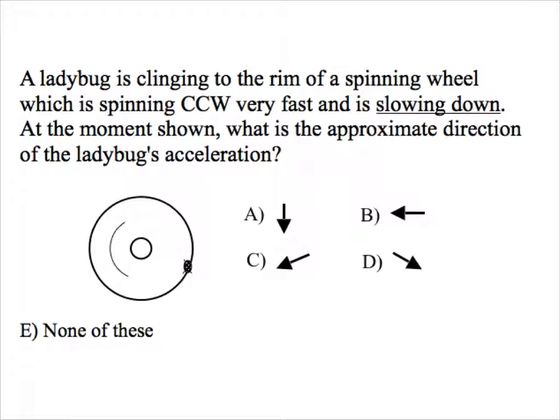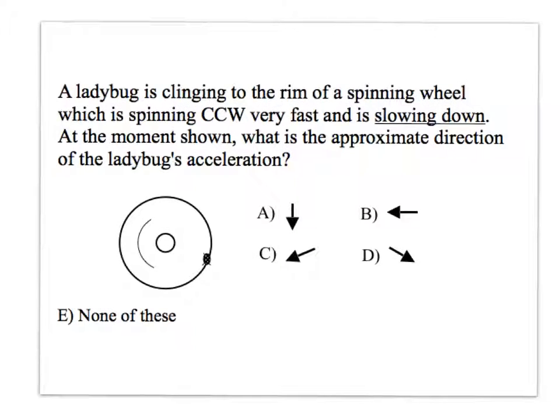All right, so let's look at another question. A ladybug is clinging to the rim of a spinning wheel, which is spinning counterclockwise very fast, and is slowing down. At the moment shown, what is the approximate direction of the ladybug's acceleration? All right. So first off, go ahead and pause, think through it, take a minute or two, and let's answer it.